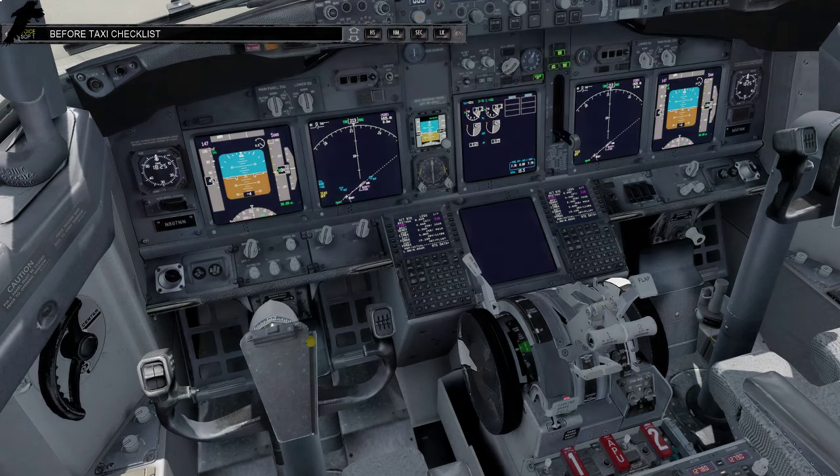Miami Center, November 716 November, about 3,000 feet and about 4 miles to the south of Naples, requesting flight following. Having a hard time holding the center line here, guys. Sorry about that. Yes, sir. That's a Class Delta airport. It's a towered airport, so you should call for departure clearance before you depart there. Let me get you a transponder code.